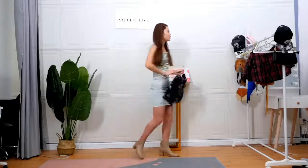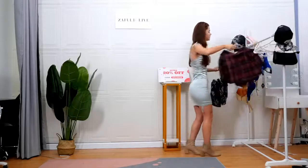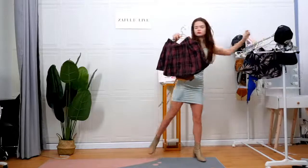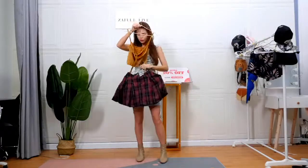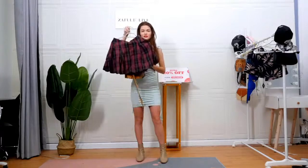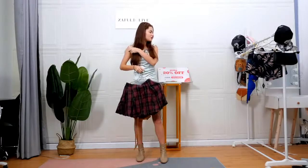Or no, maybe I would like to start. No, this item will be next after this one. At first, I want to show you this item because after that I need to change my boots for slippers. So let's check this at first, and then I want to show you a set and the bikinis. Today you have a separate bikini.